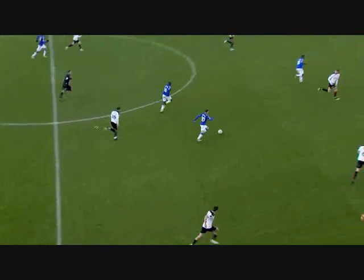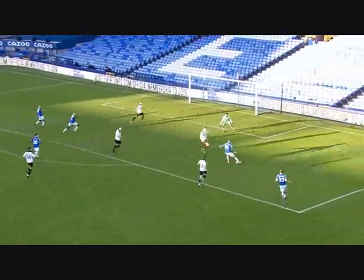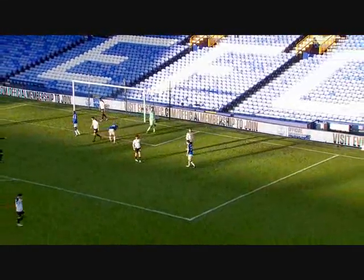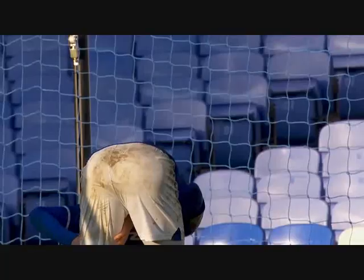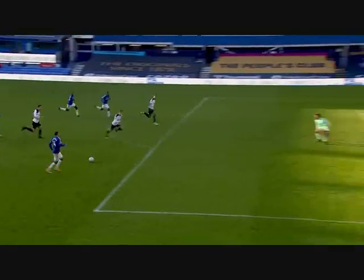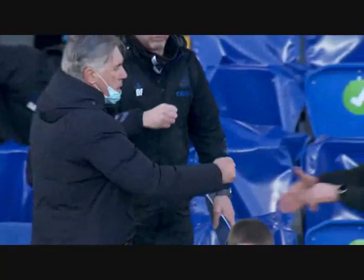Now Bernard. Bernard for Everton, he's played in Cenk Tosun. This would really finish it, but he can't get round his man. Cenk Tosun almost with an opening there to put the game beyond doubt. Bernard set him up, and Cenk Tosun just tried to go inside.